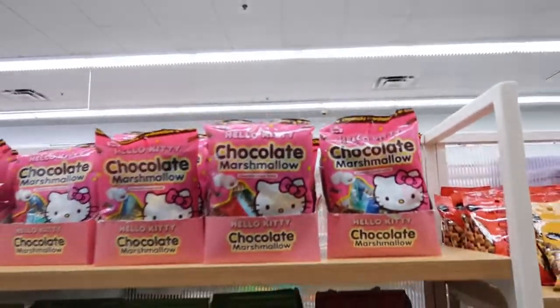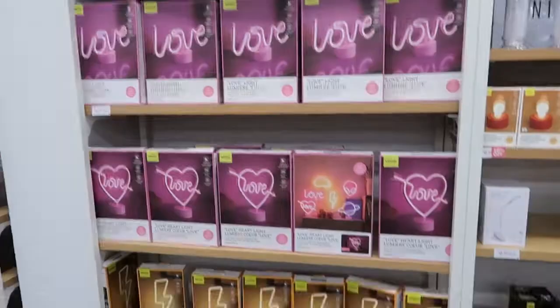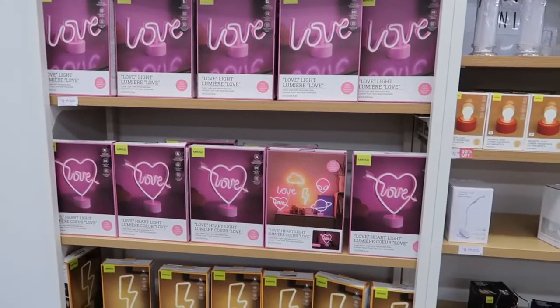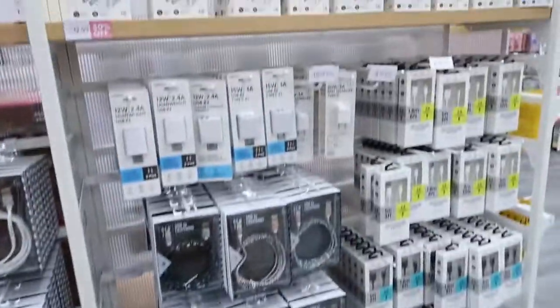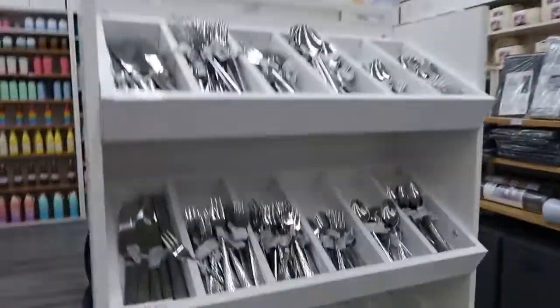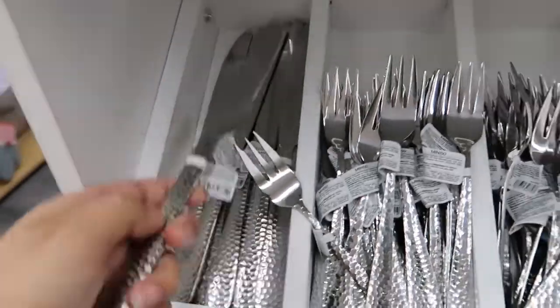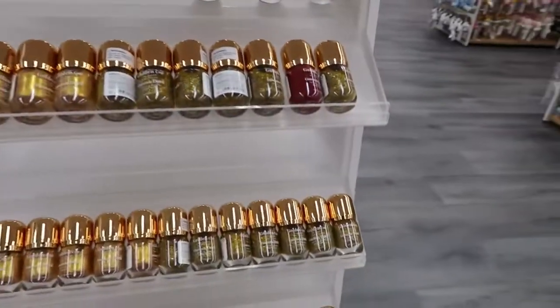Nice. Chocolate marshmallows. Matcha green tea marshmallows. Whoa. I love me a sign. A little LED sign. I love them. They have chargers, phone holders. Listen, whatever you need, they got it. They even have silverware. I like this. It actually feels very good. Doesn't it feel good? Oh my god, they even have nail polish.